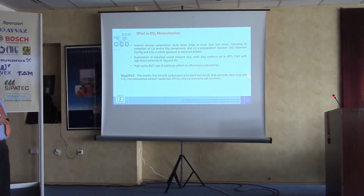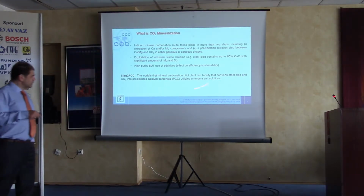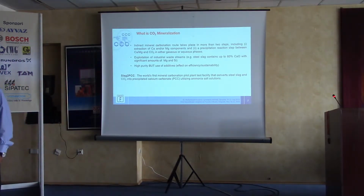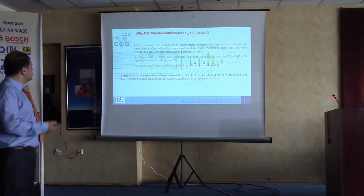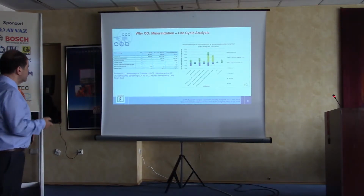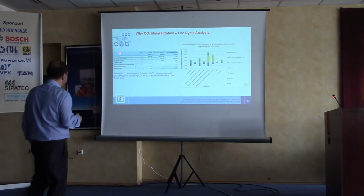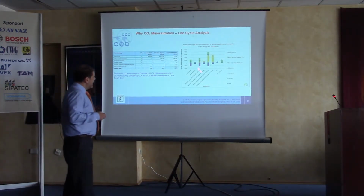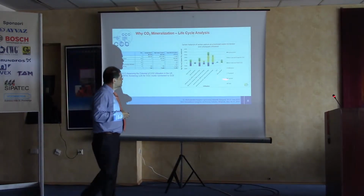carbonation plant. Okay? So that converts steel slag, so this one reacts to CO2 and produces calcium carbonate utilizing ammonia. And this is also what we are doing in a slightly different way. Okay, I don't think I have time to go through that, but I think we should forget about this, it's kind of confusing. But I would like to use 1 minute to go through this slide.